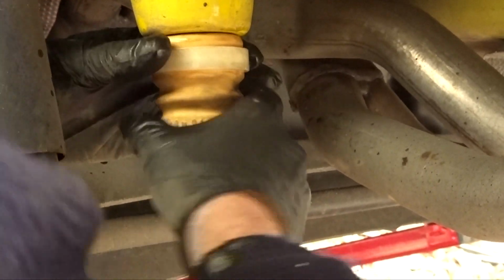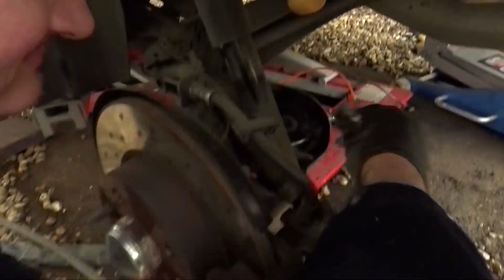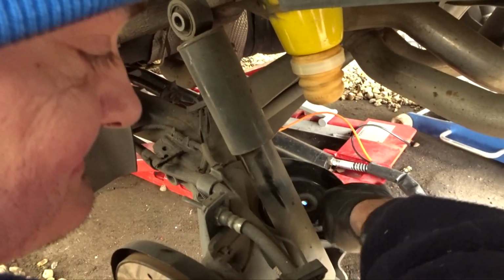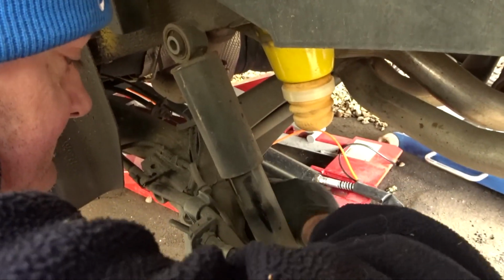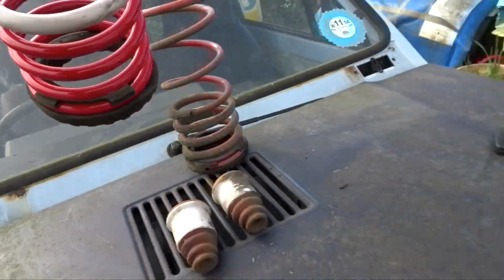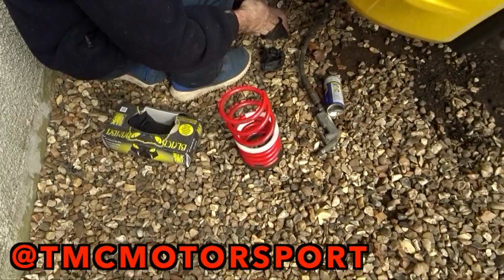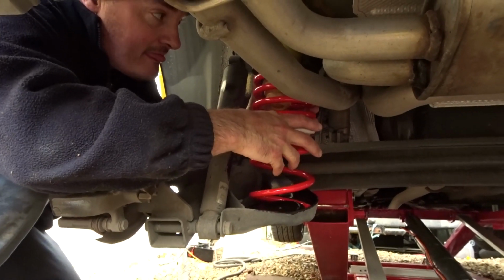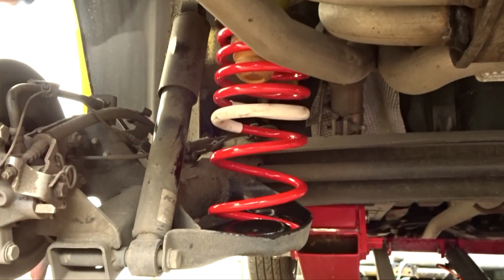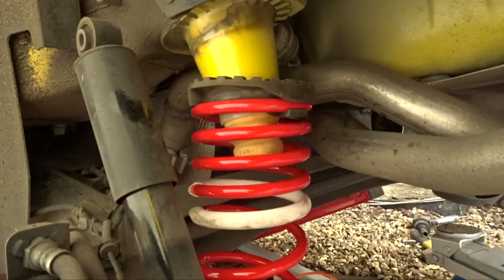He's in. Dad just uses some trusty old petrol to clean out the area where the springs will sit. The bump stop's just been cleaned by some fuel as well. Here she goes. One spring from TMC Motorsport. That is that for now. That's what she's looking at the moment.